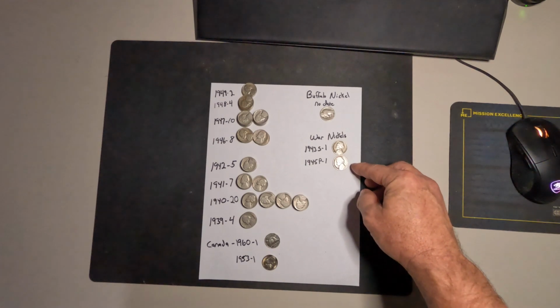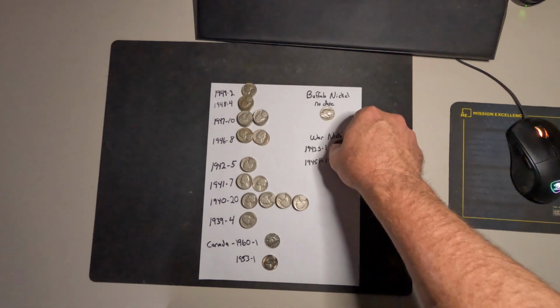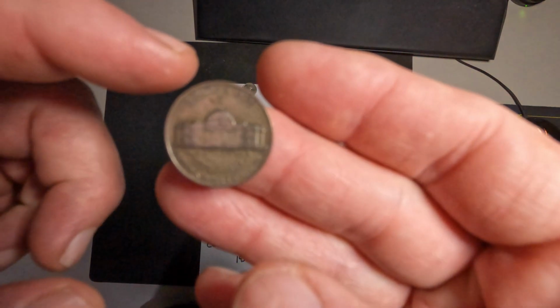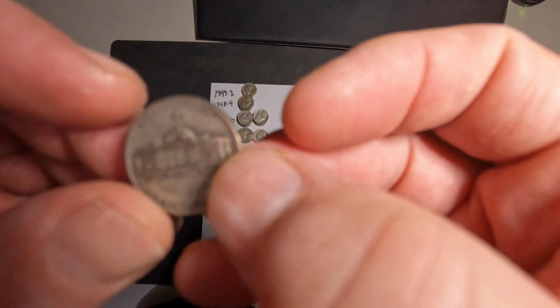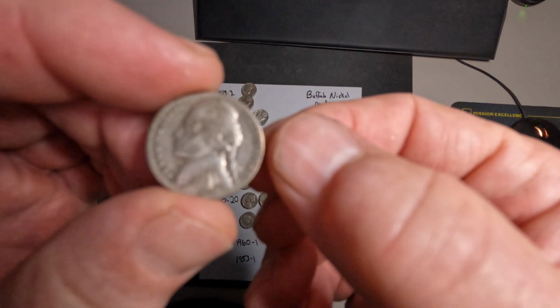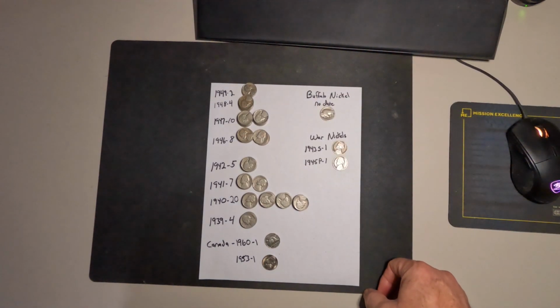And we have 2 of the war nickels, so 2 silvers today. A 1943 S. Flip that over, you can see the S right on the top there. And a 1945 P. And there's the P right on top there, indicating the silver. So very cool. Neat to find 2 silvers and a buffalo floating around out there.